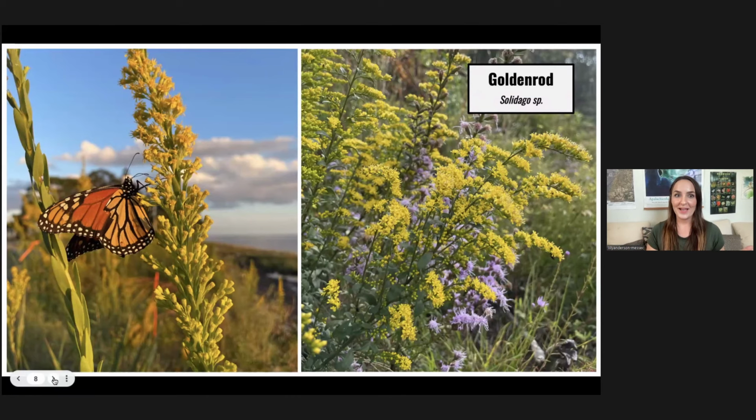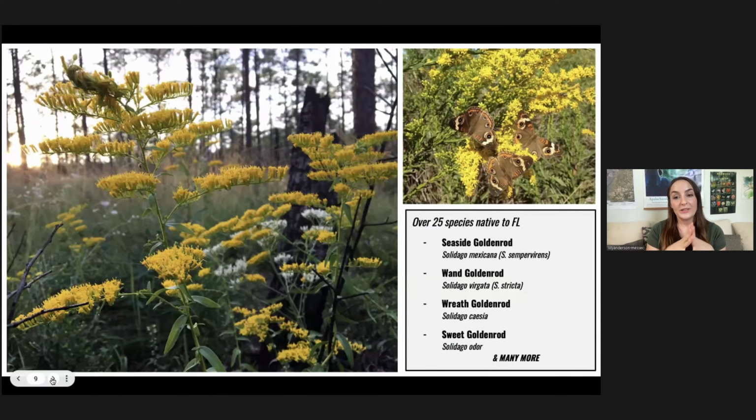We'll start off with one of the best genera for monarchs, goldenrod. Here are a couple of my favorite species. On the left, we have Solidago mexicana. It used to be in the species Solidago sempervirens, but it is now Solidago mexicana, and it is called seaside goldenrod. That one grows all along the coast, and I just see the monarchs covering the species in the fall. And then on the right, we have Solidago rugosa. Florida has over 25 species of native Solidago goldenrods, which is a lot, and a lot of them are actually available in the nursery trade now.